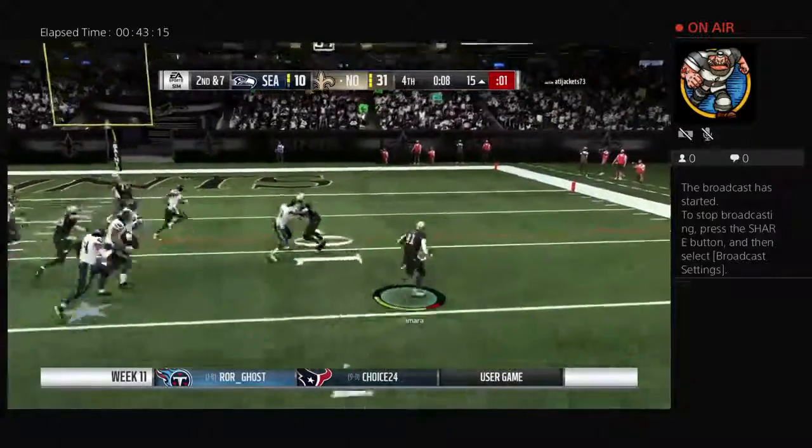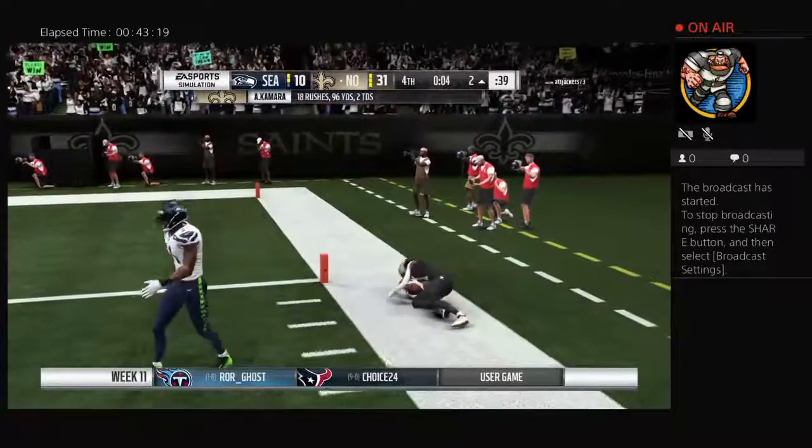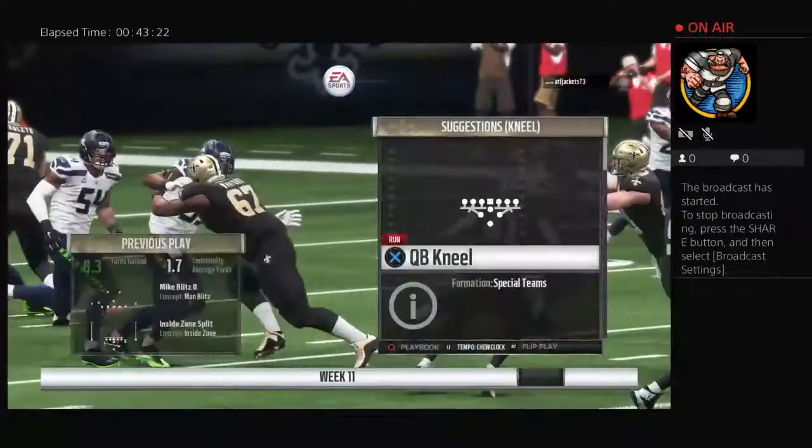A give. This is Kamara. A solid pickup of 13 sets him up 1st and goal.